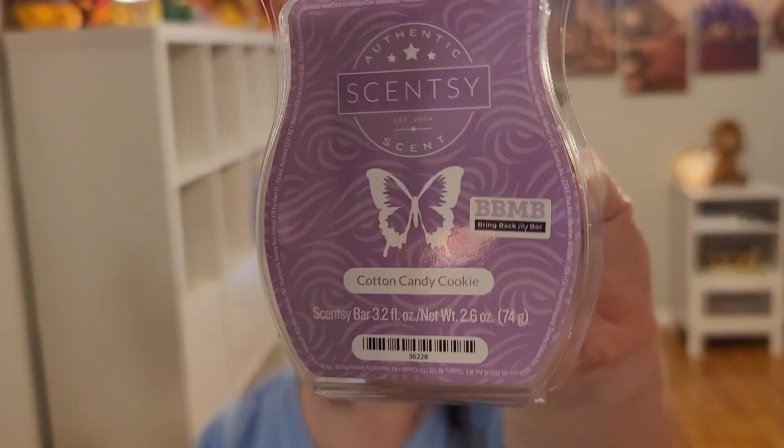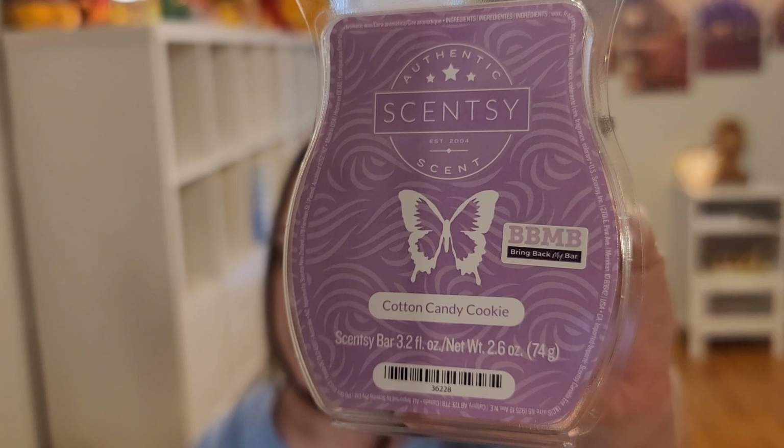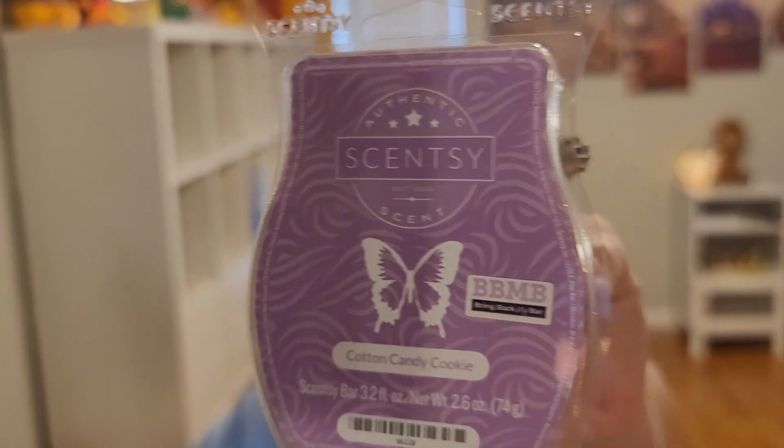Anyway. All right. Cotton Candy Cookie. So, this has been out several times. Let me go ahead and read you the description. It's a trip to the county fair. Little hands clutching cotton candy and cookies while gooey treats topped with sugared raspberries beg to be tasted.